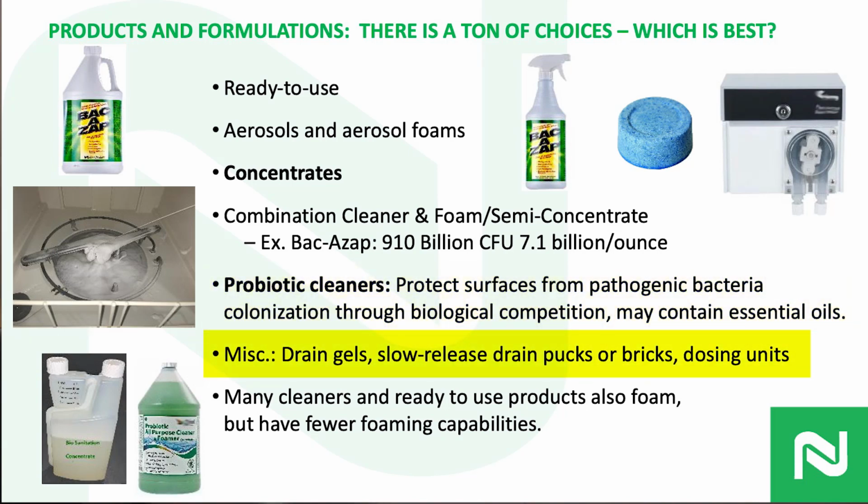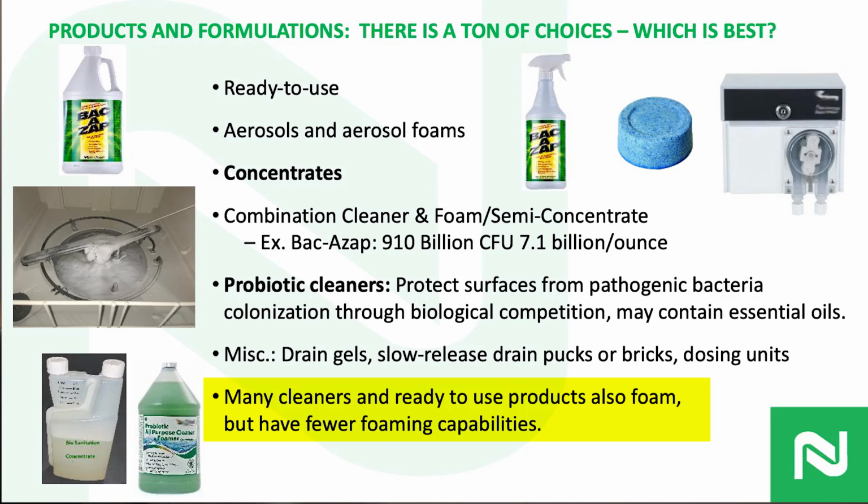You have a few products that are different, like drain gels and slow release drain pucks or drain bricks, and you also have wall mounted dosing units. So many of these cleaners are ready to use, but also some of them have many capabilities. So some will have a cleaner that also is slightly concentrated, that also has a foaming capability. So you'll see combination products like that. But the most important things to look for, if it's a concentrate, are how many colony forming units are present in that particular product.